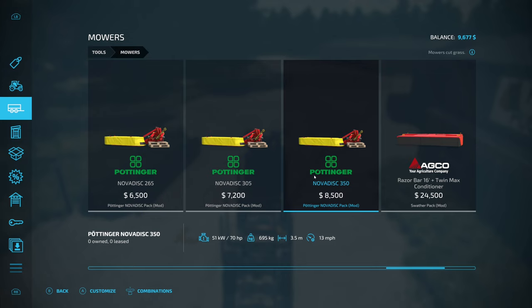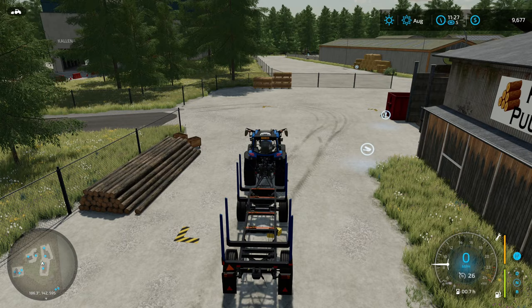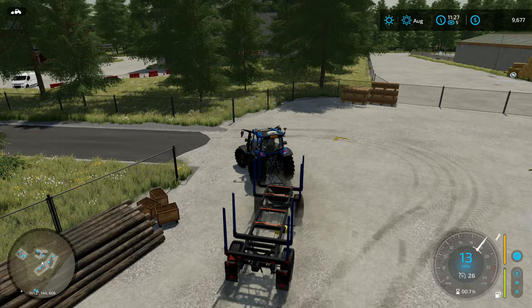So we need basically another 14,000. So if we're getting an average of 6,500, let's say, then we're going to need to do two big loads or three normal size loads. So what I'm going to do is I'm going to head back. I'm going to do some more logging.